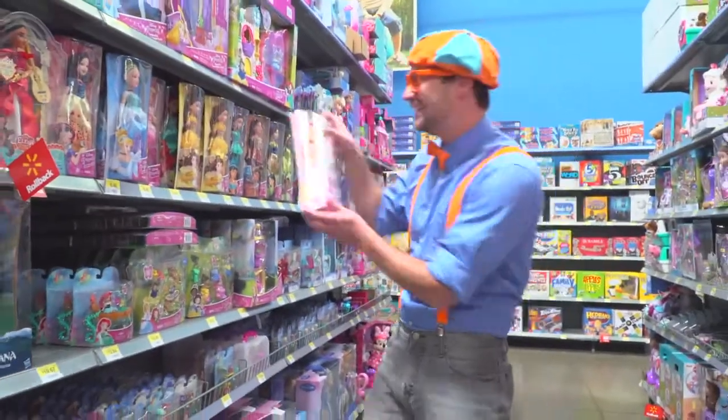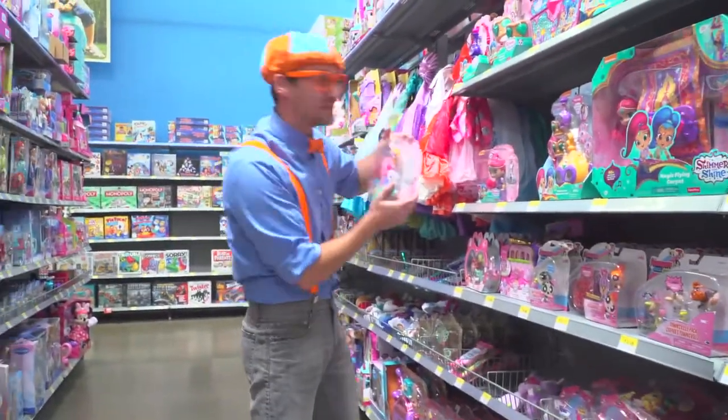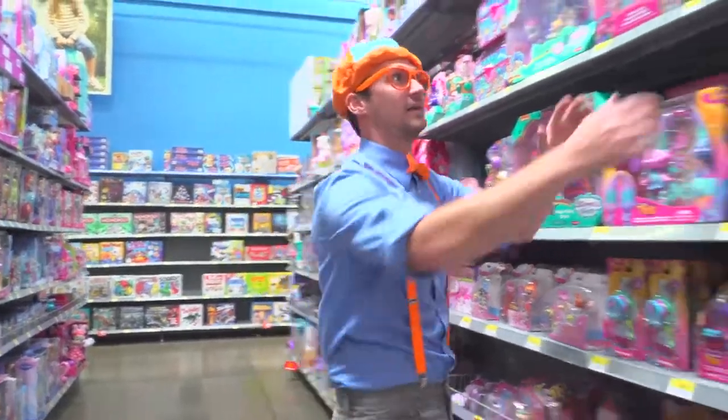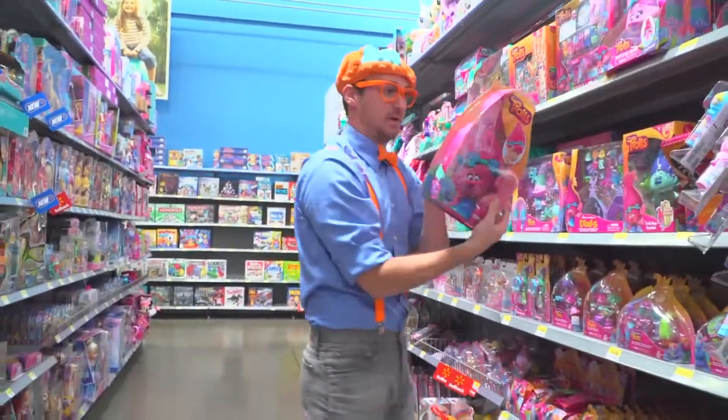This toy's the color pink. Ooh. Oh, hey, here's some more toys. Like this one. This one's the color pink. Oh, and this one. This one's the color pink. Oh, yeah, this one too. This one's the color pink.